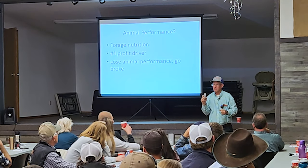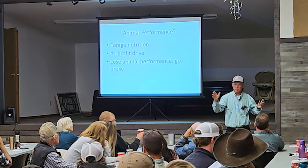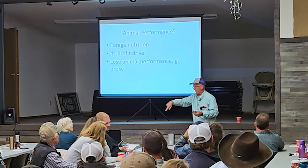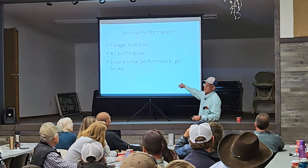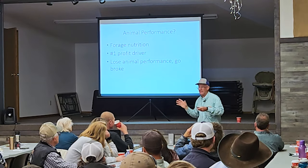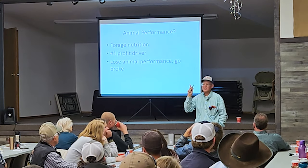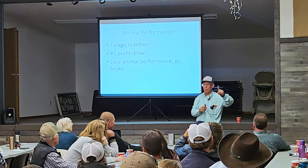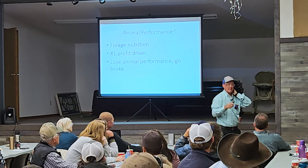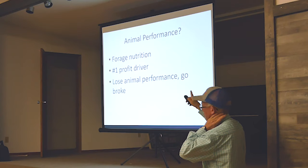An open cow. Folks, I can buy a bred cow in April in Missouri right now for about $1,700. She's a good one, 3 to 5 year old. I take her through the summer, she has her calf, I take the calf off in the fall, and I didn't give her enough to eat. She didn't breed. Now I've got to take that open cow back to the sale barn. Guess what I get for her? $700-$800. I lost $1,000 on one cow. That's how you can go broke in the cattle business. So be careful. They've got to have enough to eat. If you lose animal performance, you will go broke.